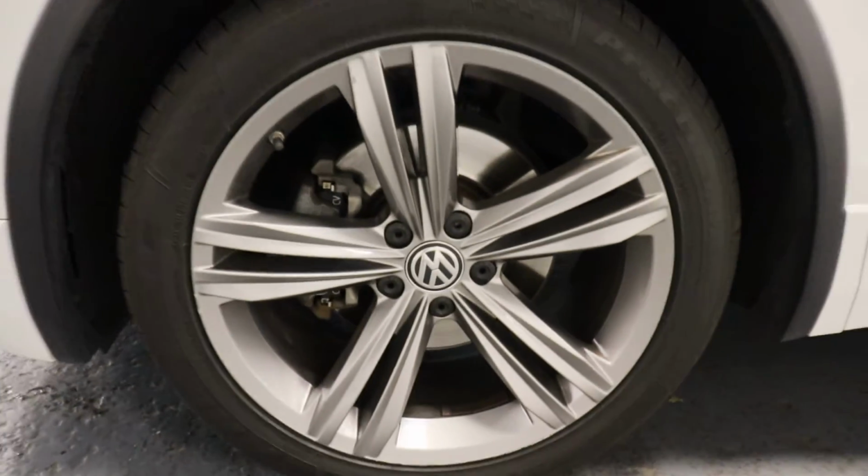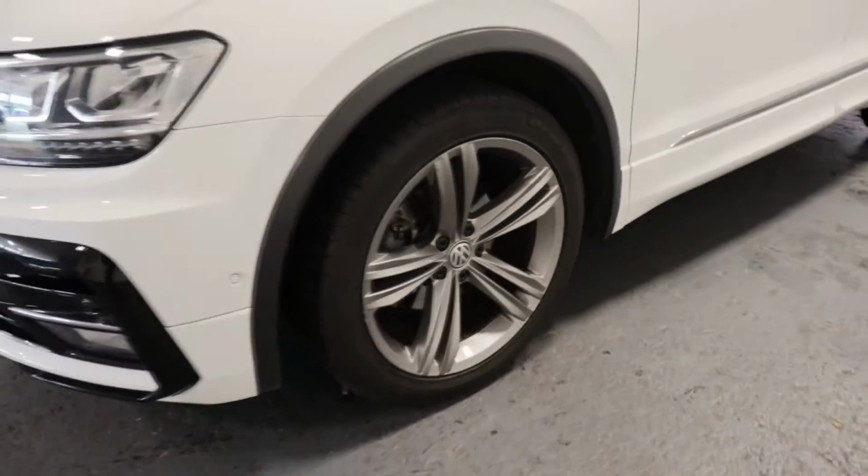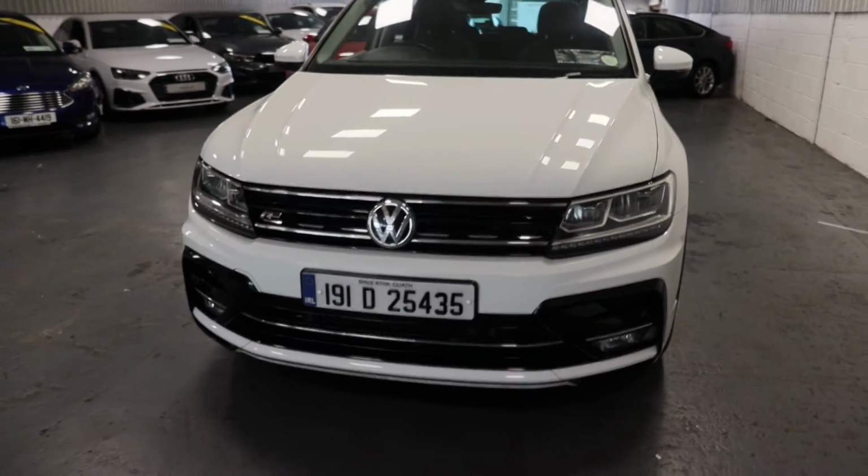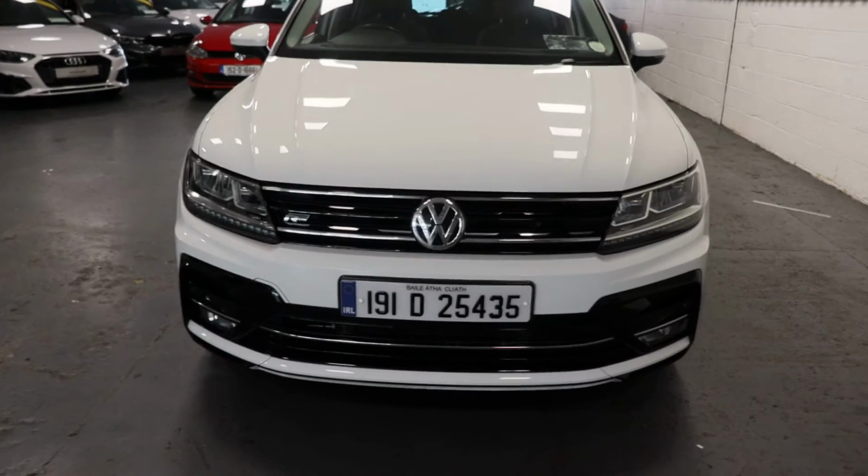Our R-Line styling with 19-inch alloy wheels. Intelligent LED headlights. Front fog lights.